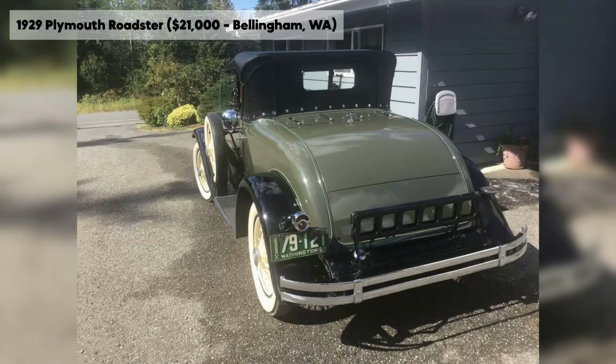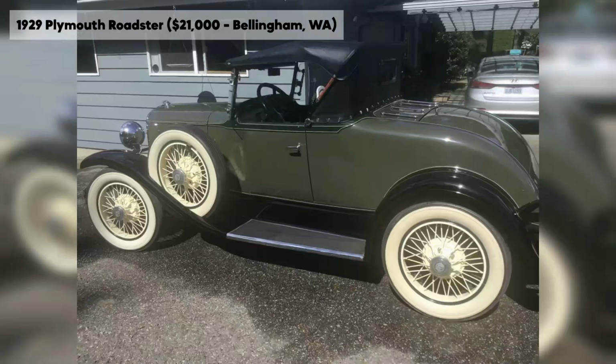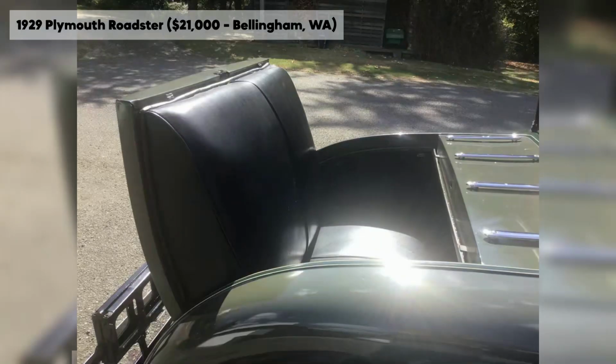The car comes from Bellingham and has undergone an older, complete rebuild, which adds to its charm and appeal. It runs and drives great, and it includes a rumble seat, a unique feature from its era. Perfect for vintage car lovers or those looking to own a piece of early automotive history, this Plymouth Roadster offers substantial potential either as a driver or a restoration project.